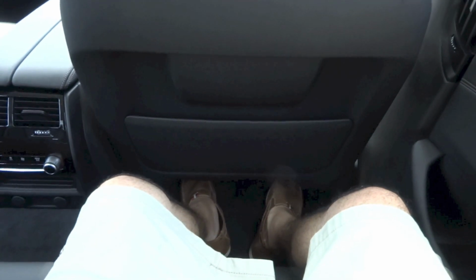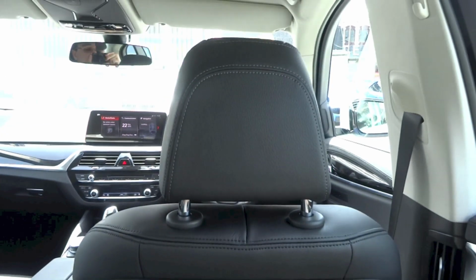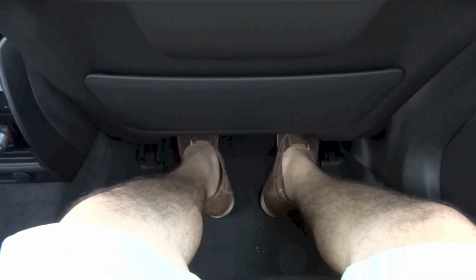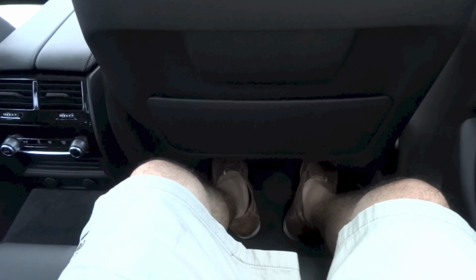I did set the driver's seat to a position that I would feel comfortable in. I'm about 5'7", which is about 1.7 meters tall. There is a tiny bit of room to stretch out my feet underneath the driver's seat. As for leg room, get about this much. And I get about this much in terms of headroom.